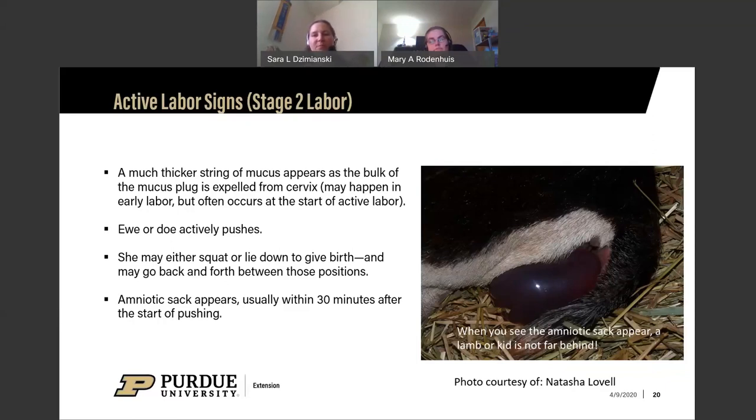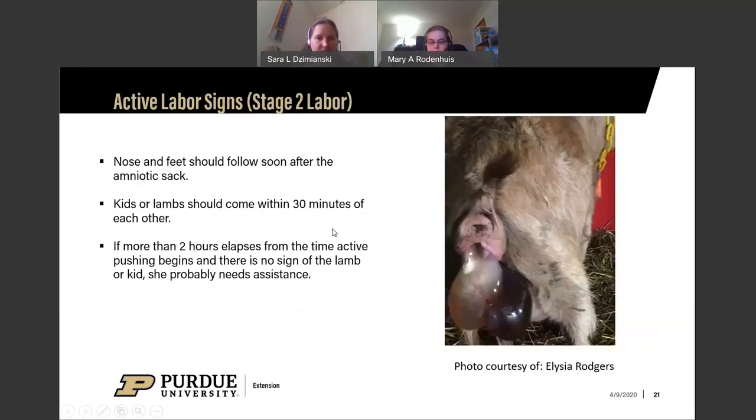You're going to see her actively pushing. So she may squat to give birth, she may lie down, or she may go back and forth between those positions during active labor. And usually within about 30 minutes of pushing, you're going to see the amniotic sac. And so once you see the amniotic sac, you should see the nose and 2 feet. Usually you're going to see the feet first and then the nose following shortly behind.